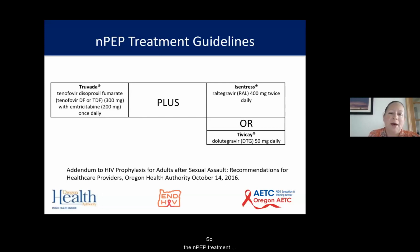So the nPEP treatment guidelines, which are also what we use for occupational post-exposure prophylaxis, are going to be the combination of tenofovir, usually in its TDF form, which is the tenofovir disoproxil fumarate, with emtricitabine in the combination that is known as Truvada, with its brand name, plus an integrase inhibitor, either raltegravir, which is dosed 400 milligrams twice a day, or dolutegravir, which is dosed 50 milligrams once a day.